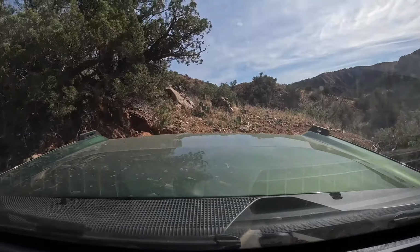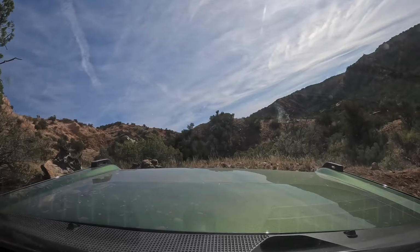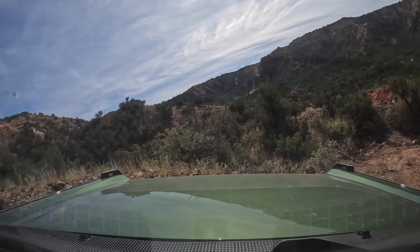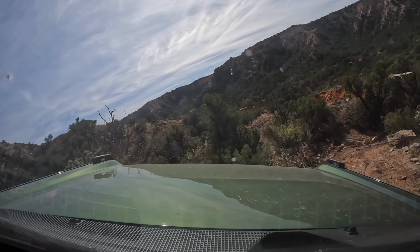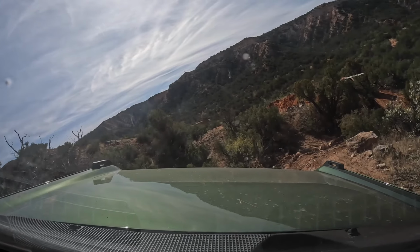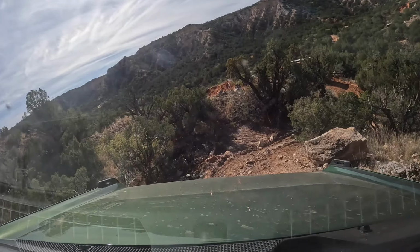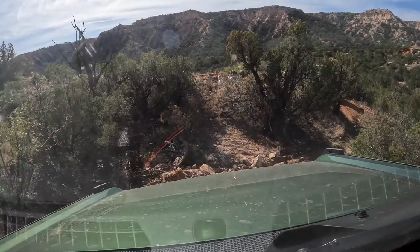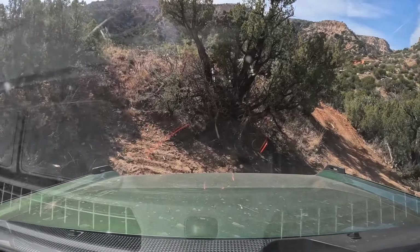Here they come. Yeah, there it goes. Bronco, you're going to feel pretty off camber right there, but you're good. There you go. I know not everybody can see me, but when you get up to my spot right here, Bronco, there's a steep decline, so just be ready for that.